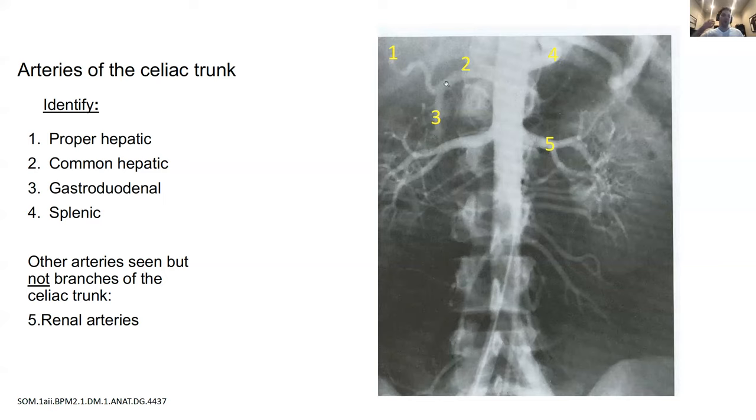Okay, so these are some things you're going to want to be able to identify on a scan here. Looks like it's a retrograde scan. They put the line in here and they shot it up retrograde so you can see it all light up. Okay, yeah, I think that covers it.